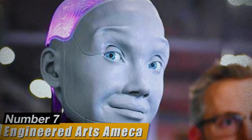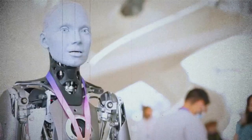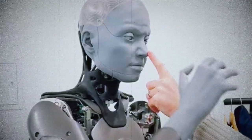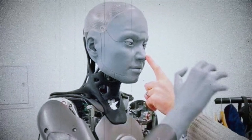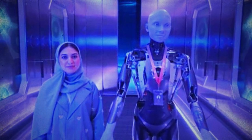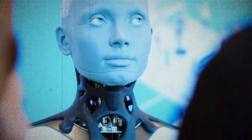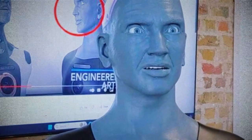Number 7. Engineered Arts, Ameca. Ameca represents the current pinnacle of human-like facial expressions in robotics. This UK creation doesn't just make faces, it crafts expressions so realistic they trigger genuine emotional responses in humans. Every micro-expression, from slight eyebrow movements to subtle lip adjustments, appears completely natural. Engineered Arts focused obsessively on conquering the uncanny valley through perfect facial animation.